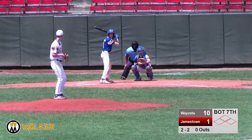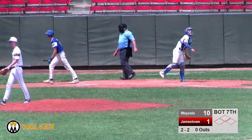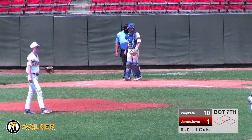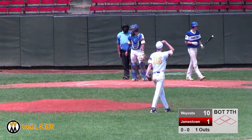Some organ fun there. As Shope pitches, and rung him up. Looks like he got the inside corner, and Kenny Dobson will be retired. Yeah, Shope continuing his great role on the mound. Sets down the first batter, went right after him.